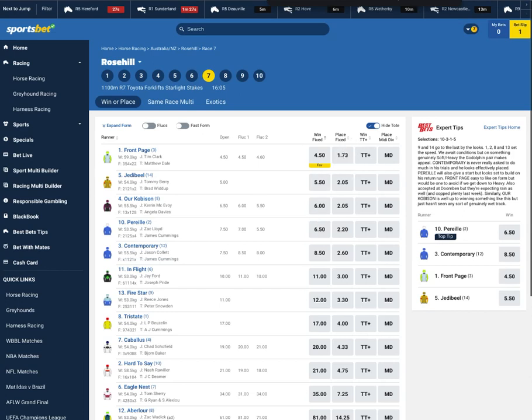Right, punters, we're going to take a look at race 7 on the card at Rosehill on Saturday, playing it from the perspective of a likely heavy track with so much rain around. As I've been mentioning right through the video series of previews for Rosehill on Saturday, this is the listed Starlight Stakes over 1100. It's going to take a pretty tough effort to win this race.